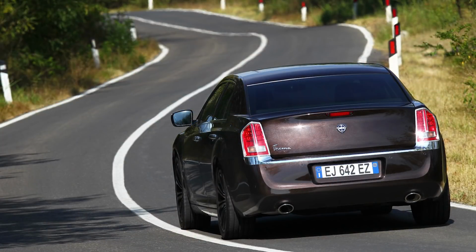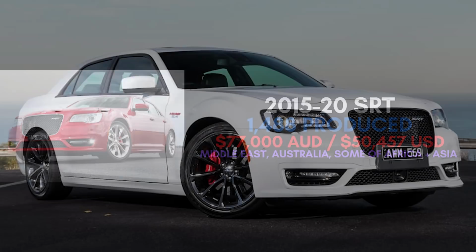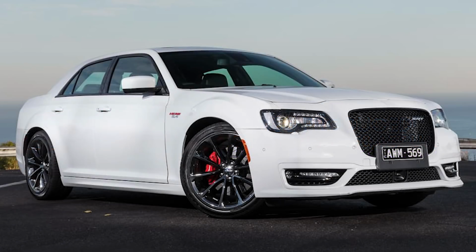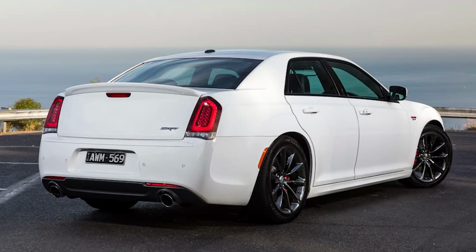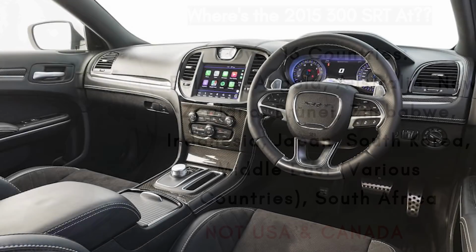Now we can look at the 2015 to 2020 300 SRT, where this vehicle got a facelift and was available in over 16 countries, including Belarus, Angola, Australia, New Zealand, Brunei, Zimbabwe, Indonesia, Japan, South Korea, the Middle East, and South Africa. Only one problem, it wasn't available in the US or Canada, despite being built at the Brampton assembly plant in Canada.